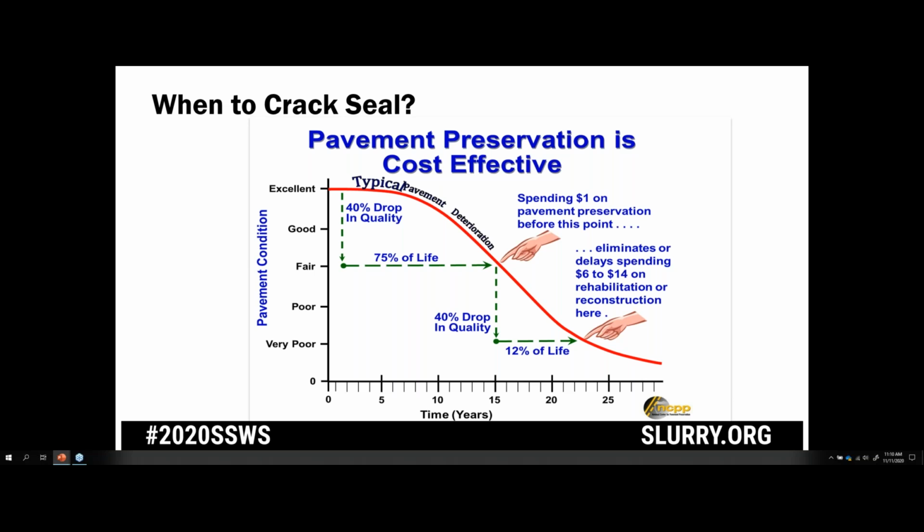And this is a graph, I like to say a universal graph that we see out in the industry. Your typical pavement deterioration is that red line, and when we crack seal near the good to fair condition, we're spending a small investment towards our crack seal, and it's significantly extending the life of your pavement. If you let it go too far, you're spending more on rehabilitation and reconstruction. So it's important to get on the cracks as early and often to extend the life of your pavement.